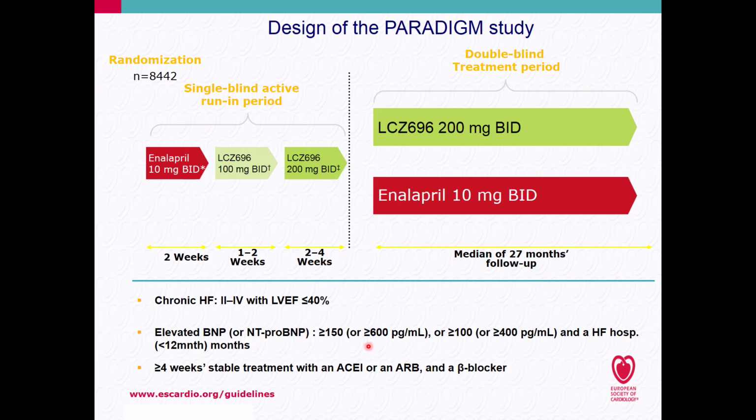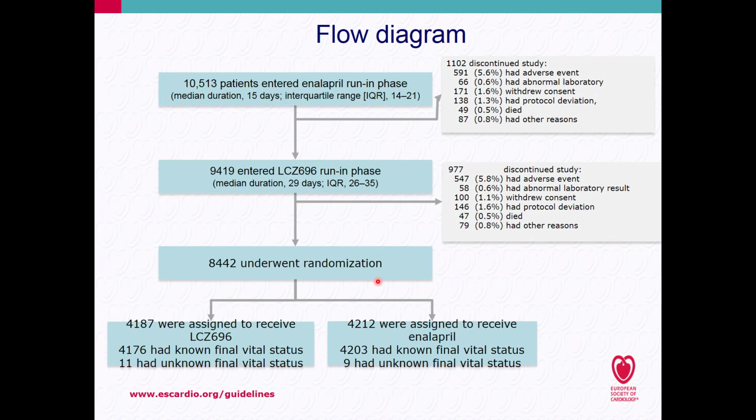So first, all patients entering the study were more than 10,000, and 1,100 of these patients, so more than 10%, actually did not make it to the next step. They were unable to tolerate 2 times 10 milligrams of enalapril. They had adverse events, they had abnormal lab values, for example, renal failure. They were not willing to participate anymore, or unfortunately, they already died in the first weeks. Then all patients entered the open label Entresto part. Again, around 1,000 patients dropped out because of adverse events, and then you continue with the patients who were able to tolerate both drugs, and then they were randomized.